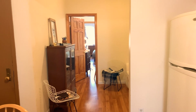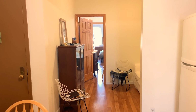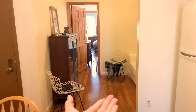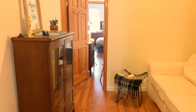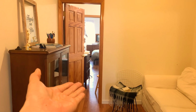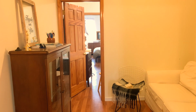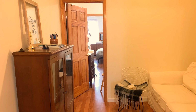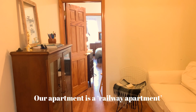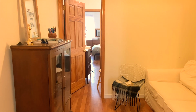So if you see from this view, we have an interesting structure of the apartment, and if you can see, this was the kitchen. And then if you continue moving forward, we have our living room. And then as you can see through the doors, we have another room coming up, and at the end, another room. So this kind of structure is pretty old styled, but you can come across these structures in New York, and they are called railway apartments because you'll just keep going forward like a railway track.